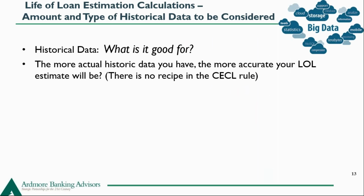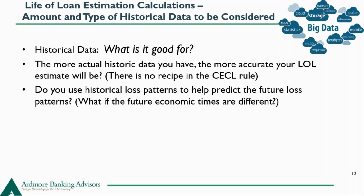Intuitively, you would think the more actual historical data I've got, the more accurate my life of loan is going to be. Right? I mean, that just seems to make sense because you've got more historical performance to reflect upon and use. But here's the irony. CECL is a forward-looking calculation. So you're not supposed to rely just on history. If you read the rule, it's history plus current conditions plus future conditions, and it's a mix. So how much history do you use, and how far back do you go?